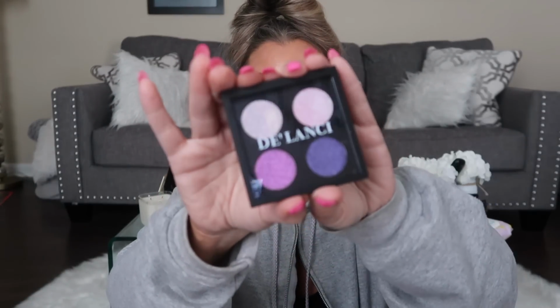Anyways, the first item in here is by Delancey, and this is a 4-color multi-chrome palette. It has a $25 retail value, and these are multi-chromes. This is fun. One thing about ice cream beauty boxes, I really feel like when they put everything together, everything has always been curated very thoughtfully. Ooh, look at the purples. Oh, that's so pretty. And it's gonna match my lippy because I have my lip on today. It's gonna match so perfectly.